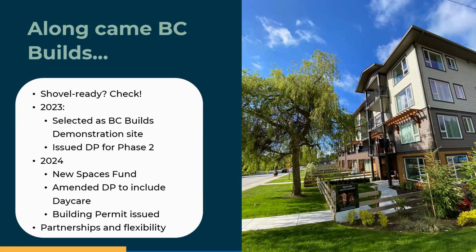And then in January, we found out about the New Spaces Fund. So December, we had the DPs issued. We were ready to go. January, we found out about this new fund, and our partnership team all agreed that we wanted to redesign and try and get a daycare as part of this building. So we brought the New Spaces partner on board to our regular meetings, and we redesigned the building. So we removed three residential units on the ground level, and replaced it with a daycare space.